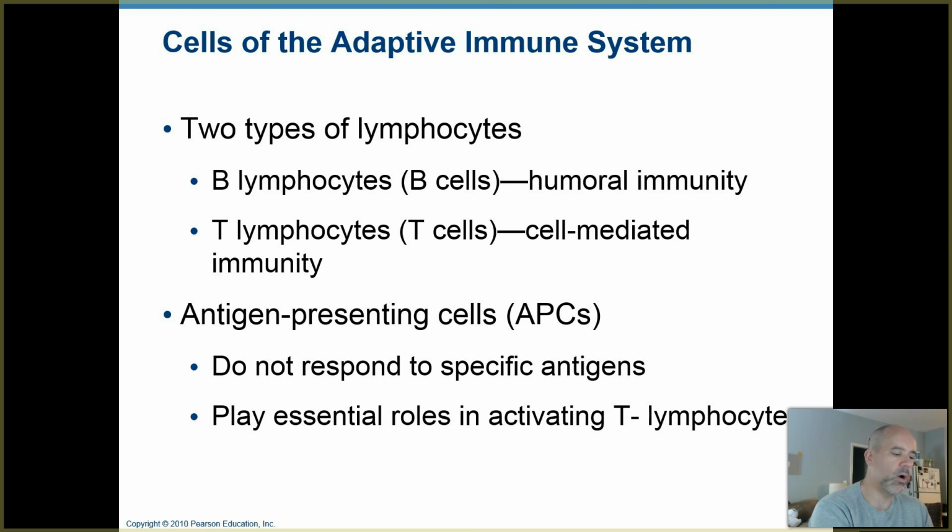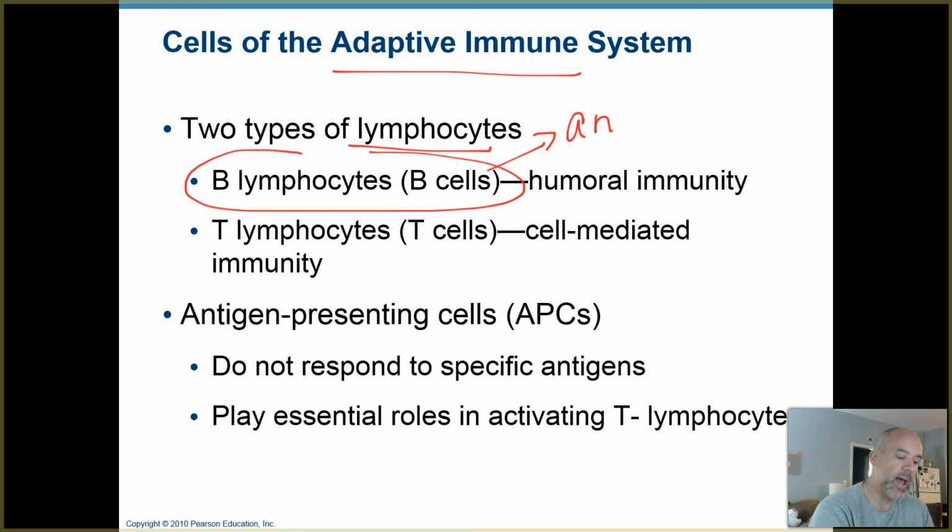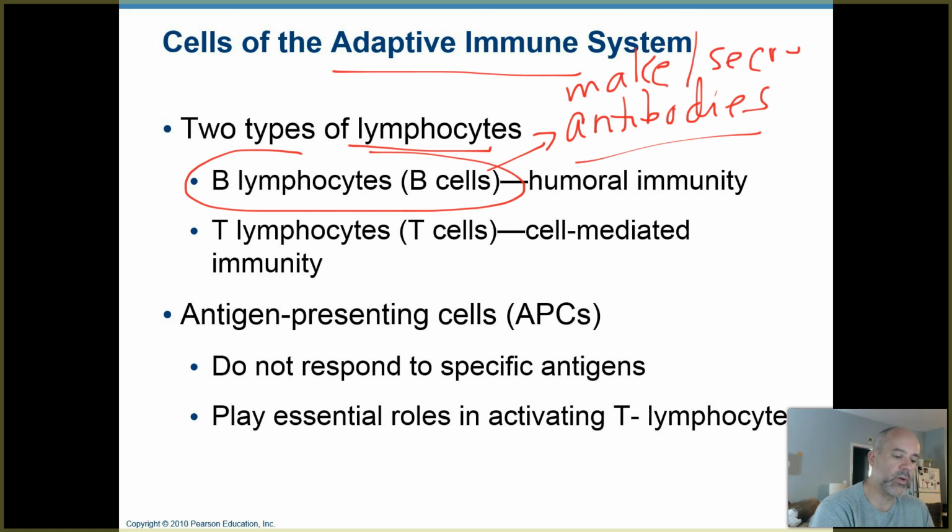Okay, so who are our main cells of the adaptive immune system, this branch? These are going to be your lymphocytes, and those include the B lymphocytes, or the B cells, and these are the ones that make antibodies. Okay, they make or secrete those, and antibodies are actually proteins themselves that are able to attach to antigens. Antibodies bind to antigens.